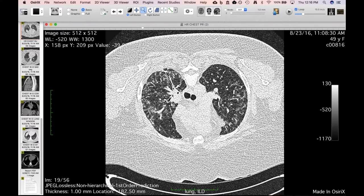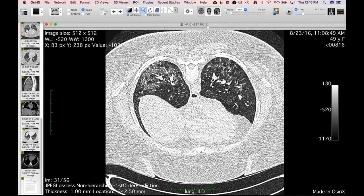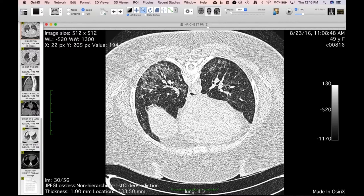The pathologist is actually trying to acquire her vape pen and send it to the Livermore laboratory to see if they'll do mass spectroscopy on it. So that's the presumptive cause of giant cell interstitial pneumonia. On pathology, the diagnosis was unquestionably giant cell interstitial pneumonia, and that's the only thing they can figure out in her.